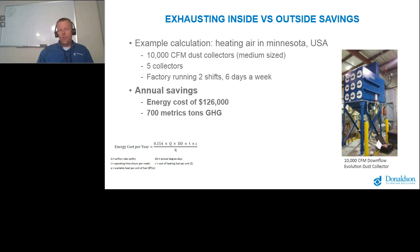So in this calculation, we're looking at a 10,000 CFM dust collector. And the picture you see on the right, that's a Donaldson DFE. That's a dust collector that would be typically used for about 10,000 CFM. So you can see it's not a massive dust collector. It's not a small one.